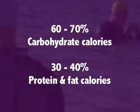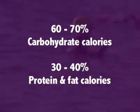Even on a minimal level as far as calories, all the way across the board from a 90-pound person up to a 300-pound person, just to boost your blood sugar, you need somewhere between about 80 and 160 calories. That's just the start. And those calories shouldn't be all carbohydrate, they shouldn't be all protein, they should be a combination, predominantly 60 to 70% carbohydrate and 30 to 40% protein.